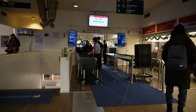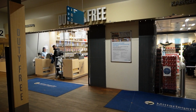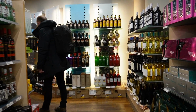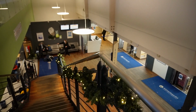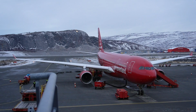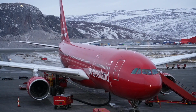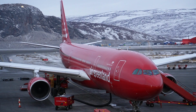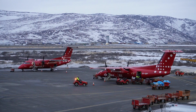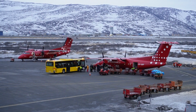It has now been time to go through the security check-in, getting ready to board the plane, the magnificent Nuuk. Sometimes you grab some stuff from the tax-free, other times you just chill in the cafe. There it is, the Nuuk, the Airbus, which hopefully will get retired here in the end of 2022, beginning of 2023, so we can get a new airplane with updated systems. Very much looking forward to that.